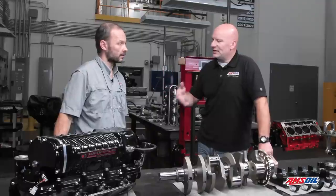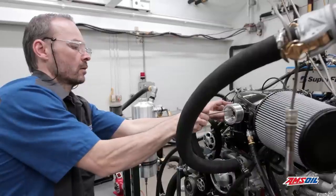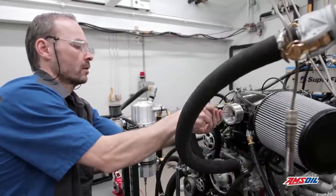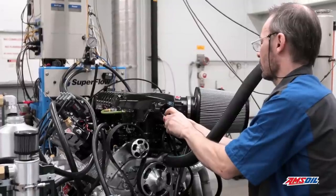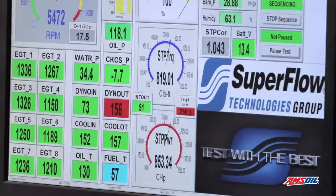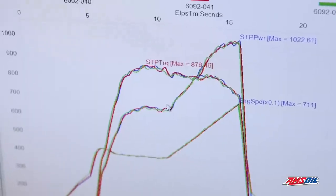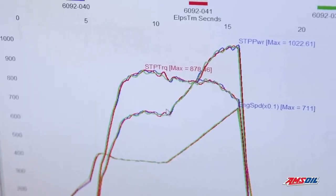What were your thoughts on how this thing ran on the dyno? It ran very, very consistently. Once we got to that 1,000 horsepower safely, we were able to characterize what that looks like. And then we were just repeating at that point. I remember seeing the dyno pulls, and we both commented on that. It looked like one line that just kept getting fatter. So it was fairly consistent as it repeated on those horsepower pulls.